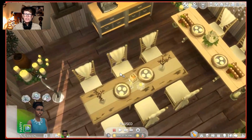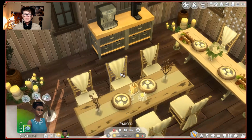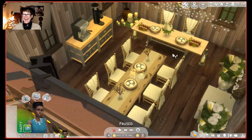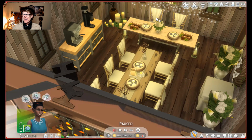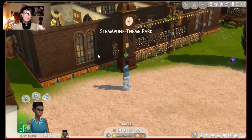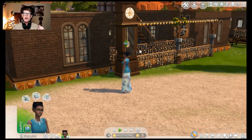If you want to use it as just an event center, got a place over here to make some tea and coffee and a place for the bride and groom to sit for their meal, right? There was a rental. Maybe this isn't a rental. It says theme park. Okay, so it is the steampunk theme park.